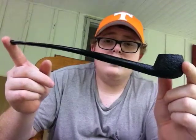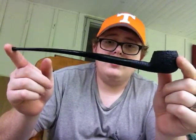First, with the housekeeping. Got my Savinelli Church Warden. It's a 313, kind of an apple prince kind of shape. I think it kind of looks like a chunk of coal. I really like it. And I will get to what I'm smoking here in a minute.